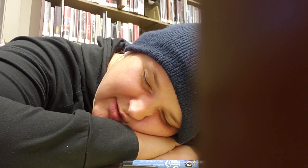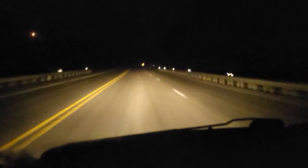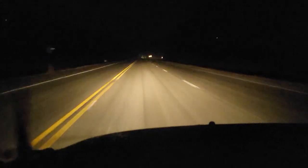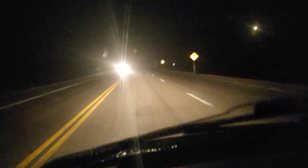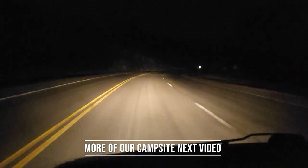Well, it is now, what time is it, like 6? Yeah, it's 6 p.m. and we spent all day at the library. And now we're heading back to our camp spot in the dark. We really haven't seen much of our campsite in the daylight.